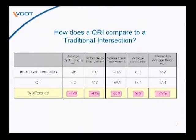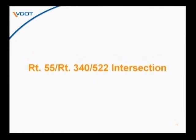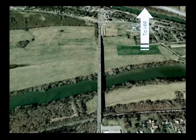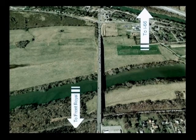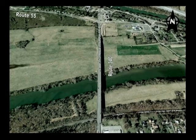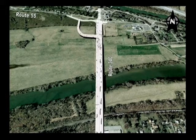We've dedicated the next couple of slides to help illustrate how exactly a quadrant roadway intersection would operate at the Route 340 and Route 55 intersection. From this aerial perspective, Interstate 66 is to the north, the town of Front Royal to the south, and the town of Strasbourg to the west. This photographic rendering illustrates the before and after conditions of what the new bridge and accompanying QRI might look like following construction.